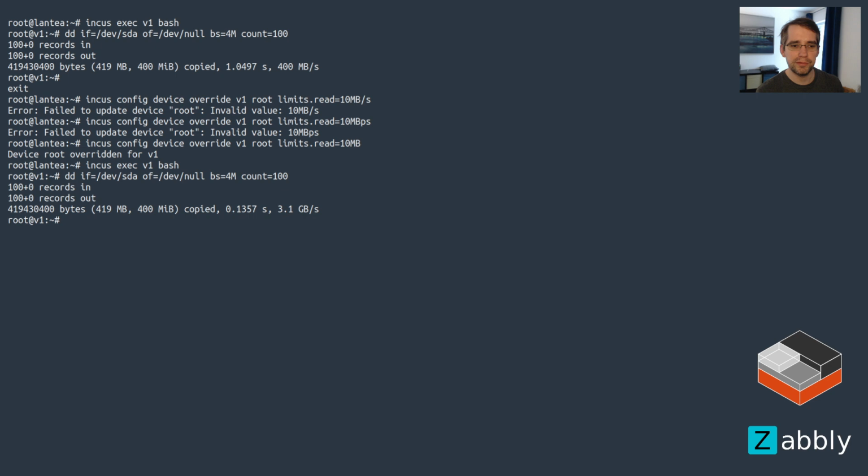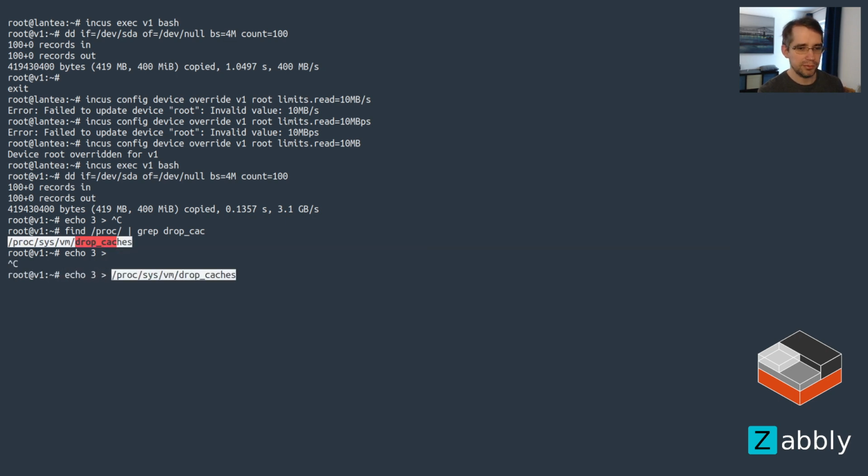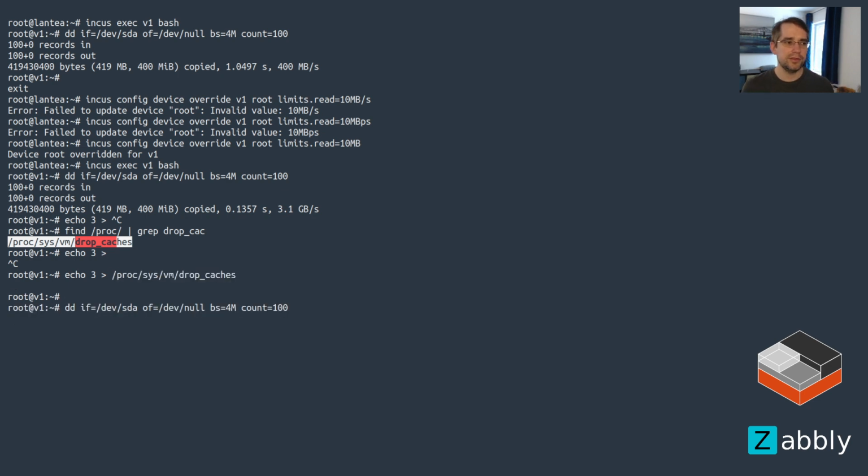Try that again. This is super fast because we probably hit the cache. So where's drop caches? Okay. So we most likely just hit the page cache here because it's a read we already did. So if we drop all caches and then try that again, this is slow. That's good. That's what we want. So reading 400 megs at 10 megs per second is going to take us a solid 40 seconds. But effectively, that's how that works.